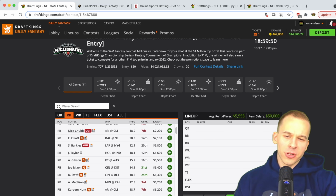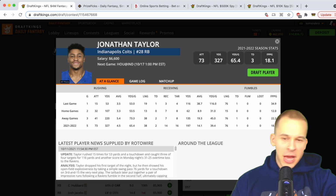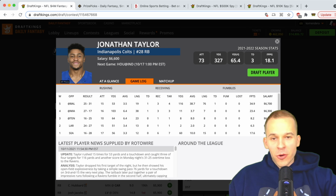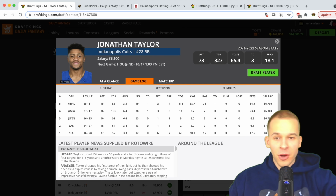Again, Nick Chubb out. We'll talk about Kareem Hunt here in a sec. Zeke Elliott's questionable. I fully expect him to play. Saquon also out. We'll get to that. Jonathan Taylor at 6'6", I think is a solid play. I do think he'll be a little bit over-owned because of last game. The issue here is Nyheim Hines is still going to get snaps, and same with Marlon Mack. So he is not a true workhorse back, but should be a really good game script. They should be playing from ahead in this game, so I think Taylor has a lot of upside here.